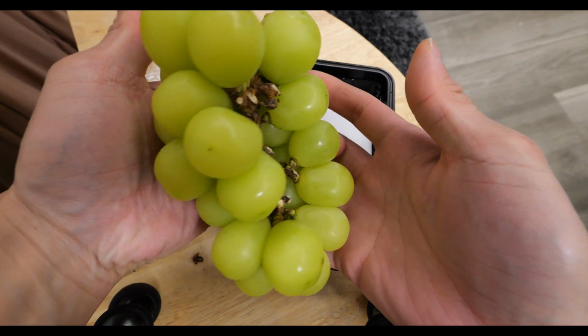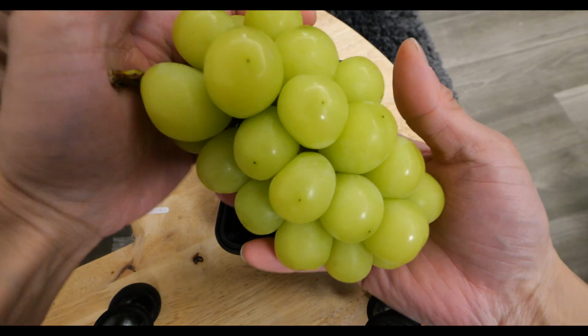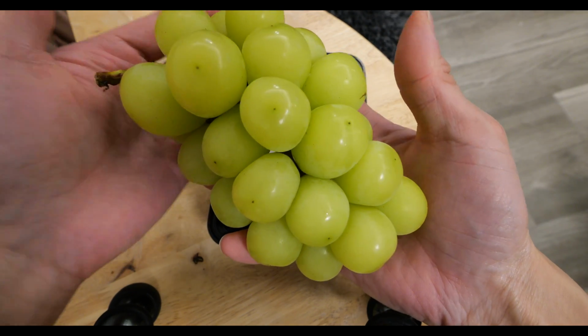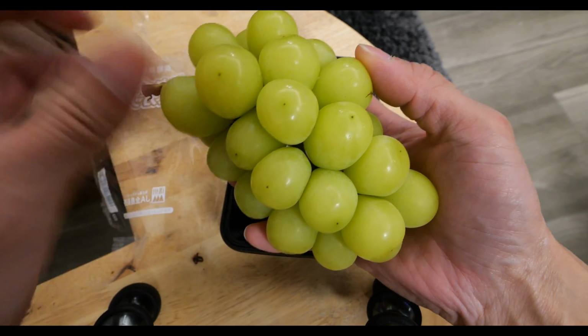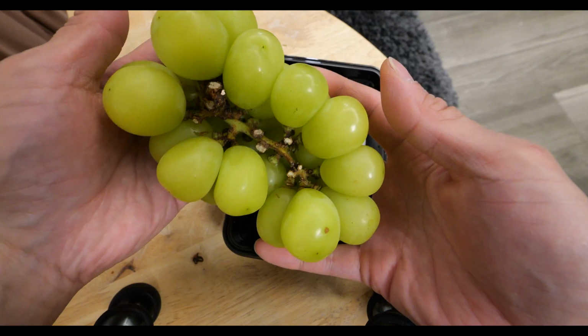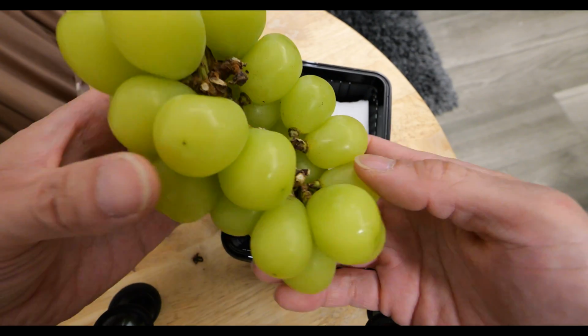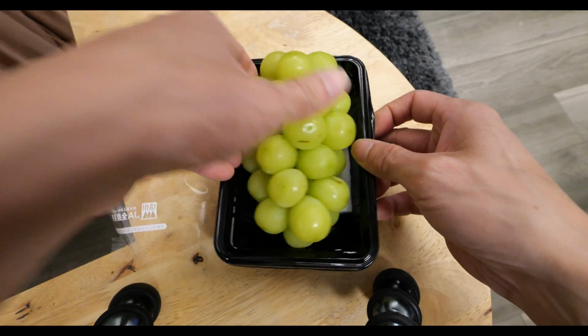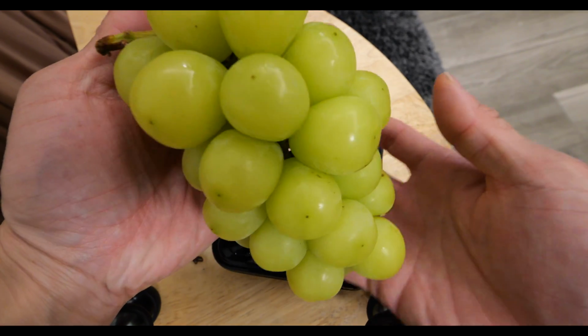Wow. I tried to pick the most perfect bunch of grapes I could, and this feels very, very sturdy. Each grape here is pretty stiff. I think it's going to be very crunchy. When I turn it on the back here, a bunch of little grapes are missing. I am not sure why. Maybe it makes it so that they can put it like this and it won't roll around. But this is a really good looking grape here.